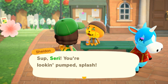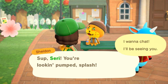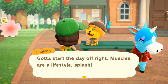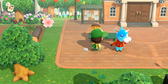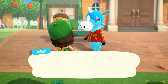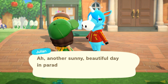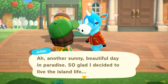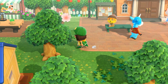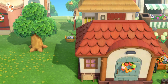That's so cute. And look at Sheldon. He's dressed in the little acorn hat and the little shirt we gave him. Gotta start the day off right. Muscles are a lifestyle, Splash. Alright, I think Julian would definitely agree with you on that. Julian, how are you doing today? What's the latest, Glitter? Ah, another sunny, beautiful day in paradise. So glad I decided to live on this island. Excellent. Don't think you'll be moving away anytime soon. I would be a little devastated, to say the least.